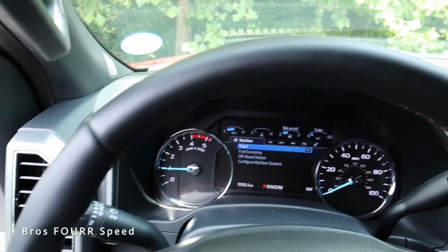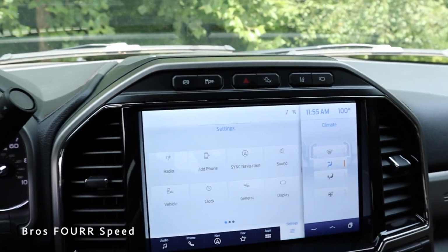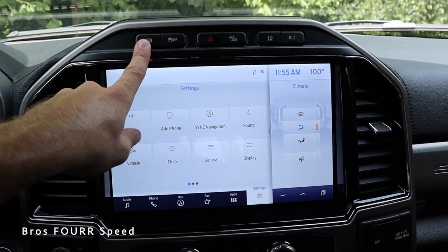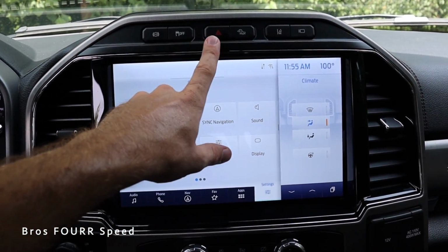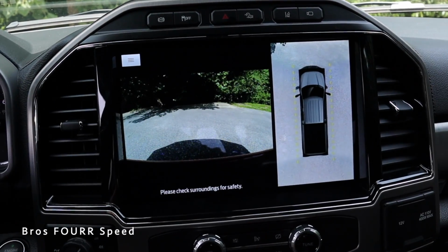There's one air vent. The entire dash has leather on it, which is nice to see. There's a little bit of storage right in the middle, and then making our way to the massive Sync 4 touchscreen system. Let's start off with the buttons just above that. So this has the engine braking that you can turn on and off, as well as the traction control. There's the hazards, a downhill assist control, even the lane keeping assist, and then a shortcut to the 3D camera system.